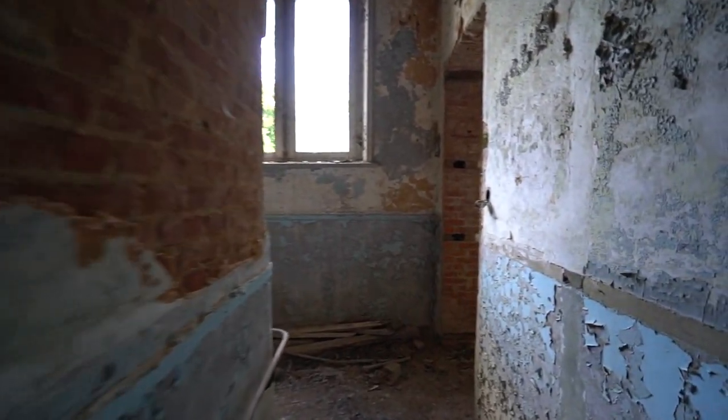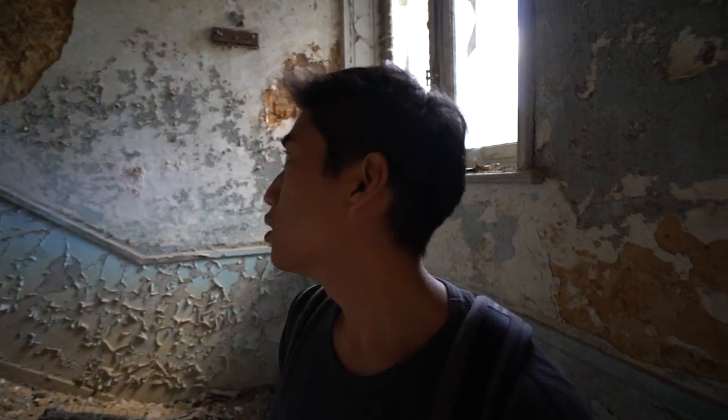Okay, I'm gonna try heading up. Hopefully it's safe. Let's see, but I see footprints everywhere, so a lot of people might have. Let's explore going upstairs. Look at the blue walls. It's like a Cinderella castle in here. Legit though, this reminds me of a Cinderella castle. Which way do I go?